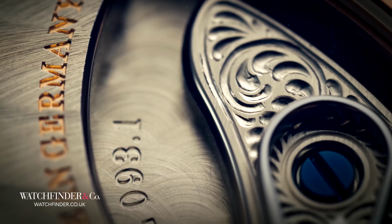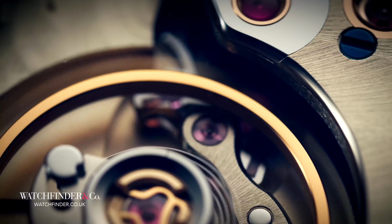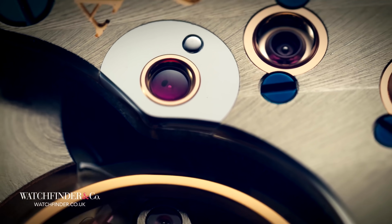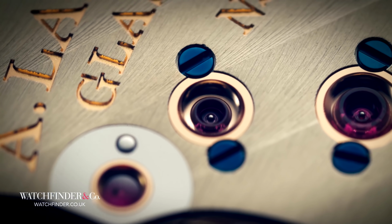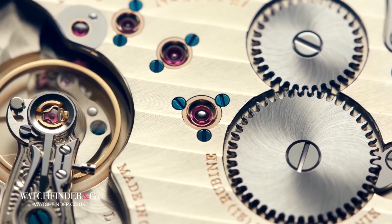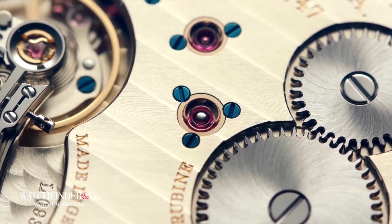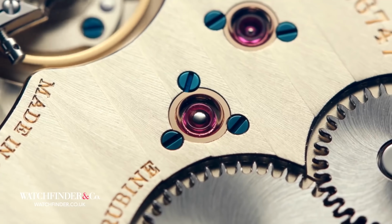I could tell you about the hand engraving, the striping, the beveling, the rich colours and the screwed chatons, but really what's most impressive about this movement is just how crisp it is. I can't overstate this enough. Looking at a Lange Söhne caliber, even a basic one, it's like that moment you try on your friend's glasses for a laugh and realize your eyesight wasn't as good as you thought it was.